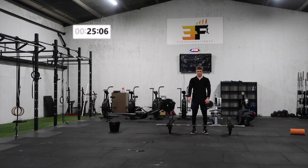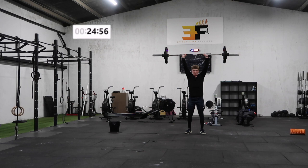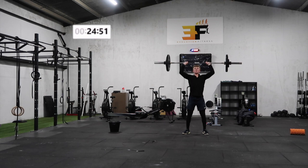But I didn't want to burn out too early, because I've done that on a 2 kilometer row. I'll put a link to the video just here. I've done it too quickly in the past, and then I've burnt out about three quarters of the way through, and then I haven't been able to complete the rest of the workout.